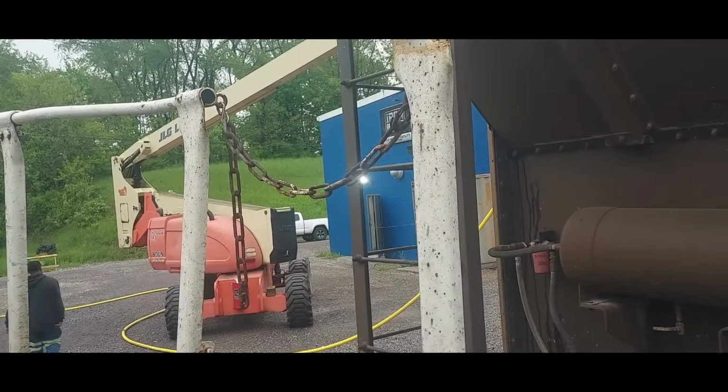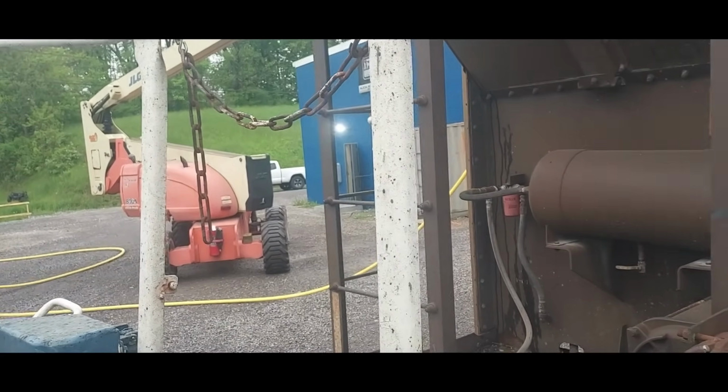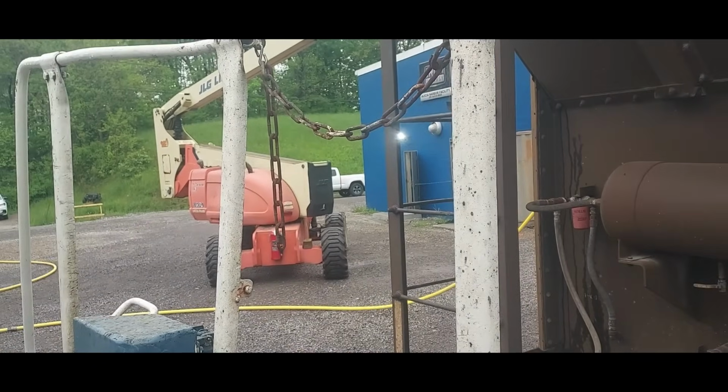Okay, they got a couple guys up in the man lifts, and they're hosing all the gravel out of the cars before we put coal in them. How about that?